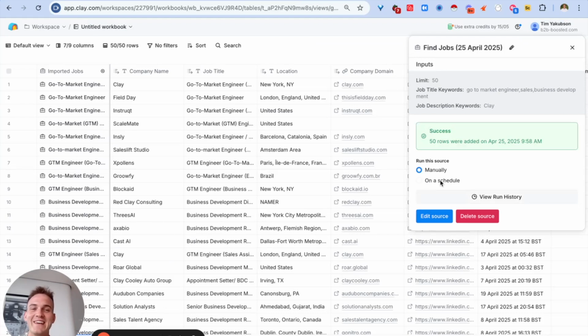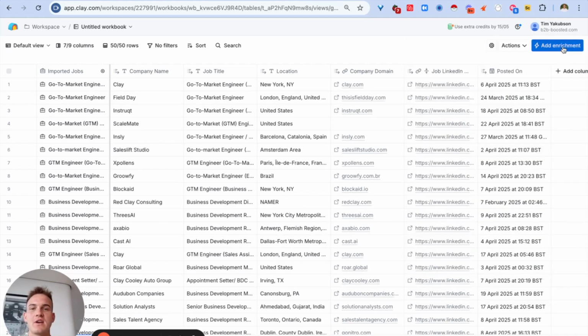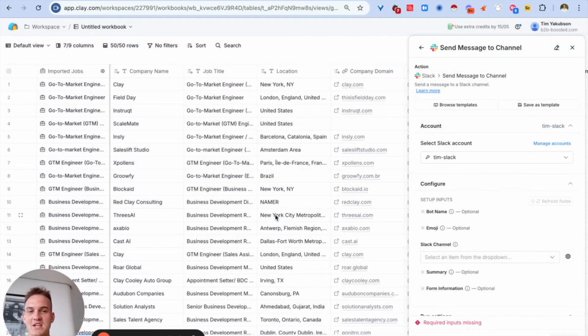What you can then do over here is just run this source on a schedule. So you can do this every single day and click on update source schedule over here. And you can add an enrichment, such as Slack, and then send a message to a channel, which in this case will basically notify you every single time a new company is hiring for a Clay role. You'll be notified inside of Slack. And this is just a super quick workflow.